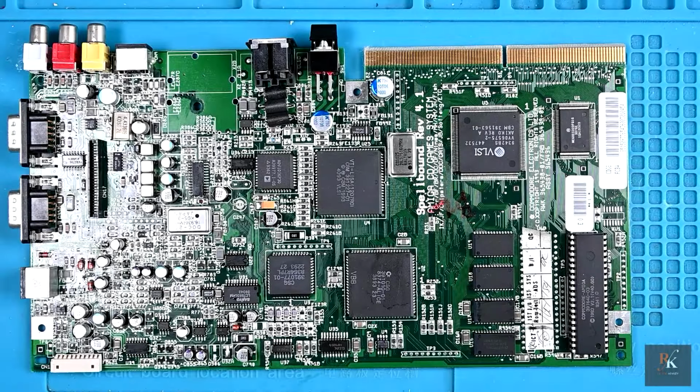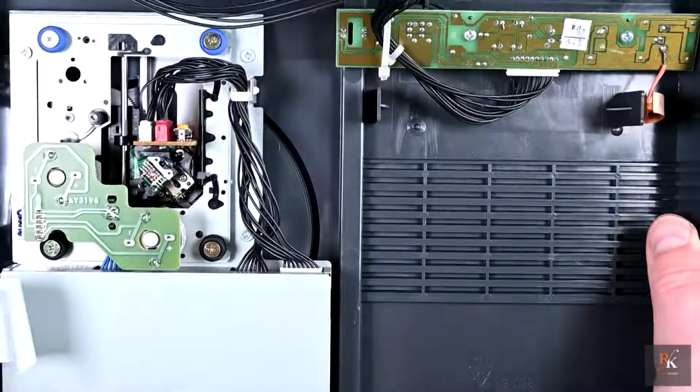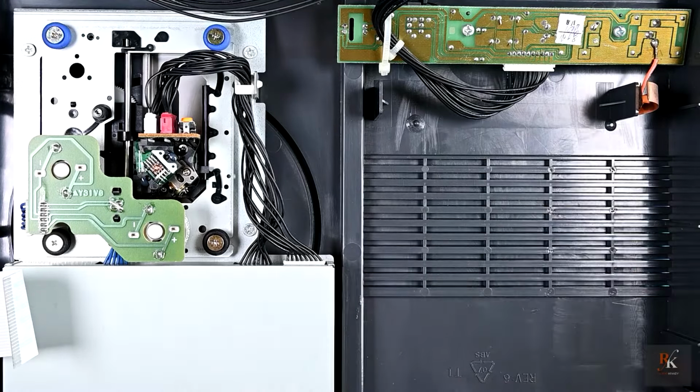So with that all done, we can pop the main board to the side, and we can bring in the top cover, which contains the CD drive and some of the controls. So let's first of all pop these out.